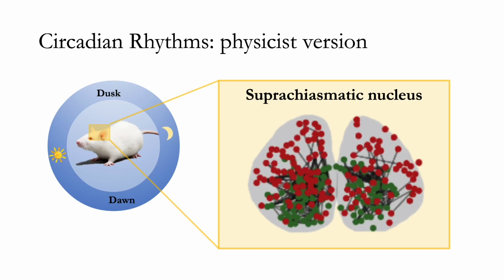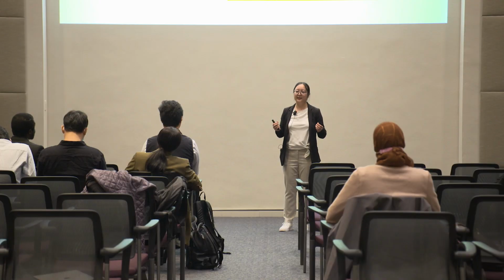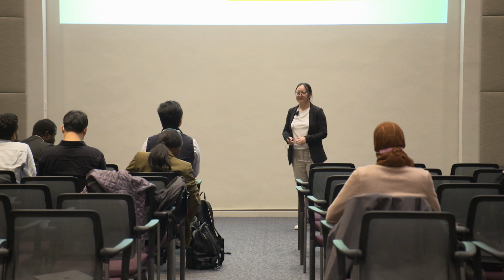But physicists love to simplify things. My name is Yian, and I am from the physics department at Northwestern University. And from our study, we simplify these models into a network like this. How it works is, for each neuron, we simply consider it as a dot on these plots. And if two neurons are connected in any way, we simply draw a line between them. And this is what I study.